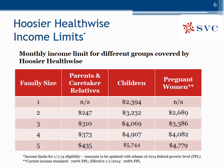In order to qualify as a parent or caretaker relative for the Hoosier HealthWise program, the applicant must live with a child under the age of 18 and be primarily responsible for the child's care. To be a parent or caretaker relative, an individual must be a parent, step-parent, grandparent, sibling or step-sibling, aunt or uncle, first cousin, or a nephew or niece of the dependent child for whom they're primarily responsible.